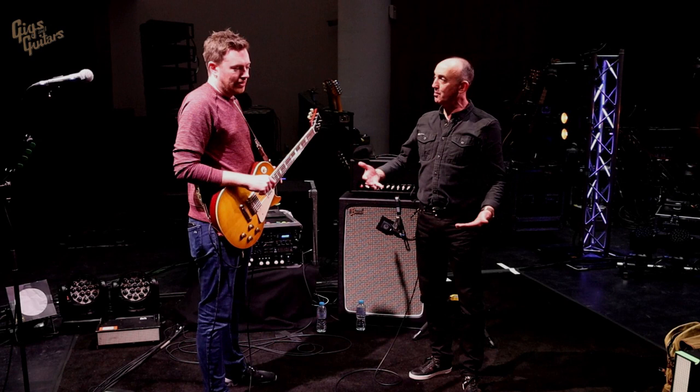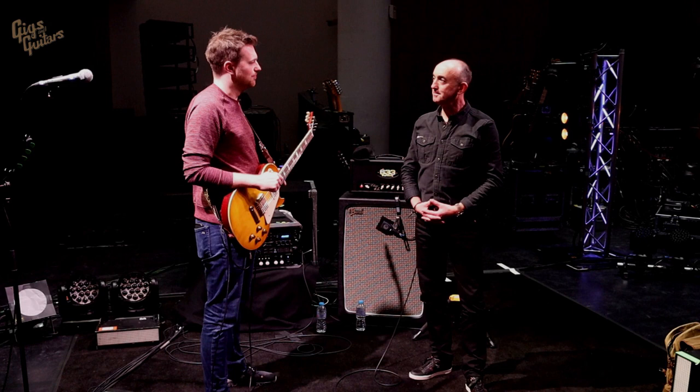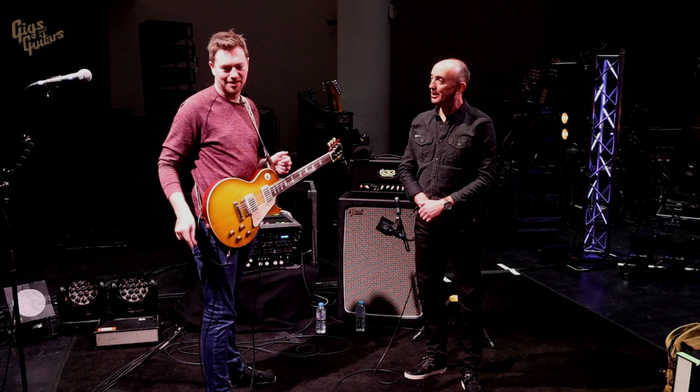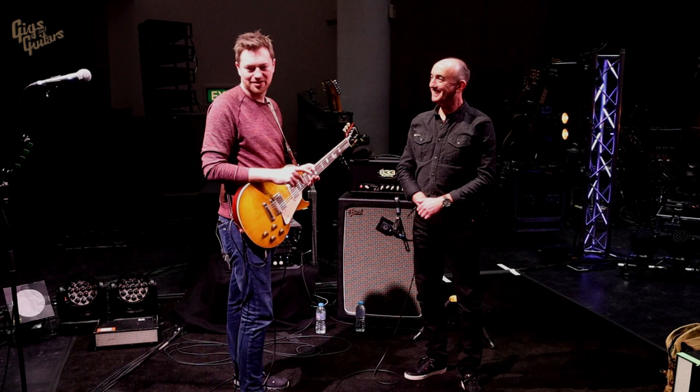Now that everyone else is on wireless, it's not a problem, because everybody else knows not to stand on my lead. But I've just got to be wary that if I go in front of the mic stand, I can't come back behind the mic stand. I've done this enough times, it's not my first rodeo. I've managed to make it work, you just have to think a little bit more.